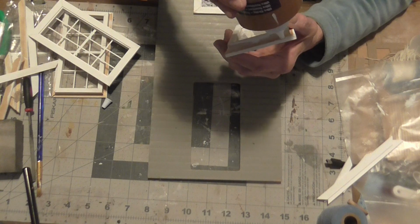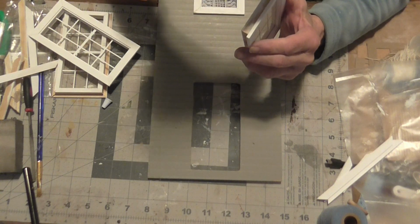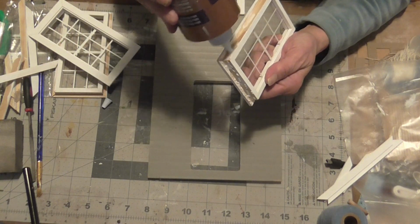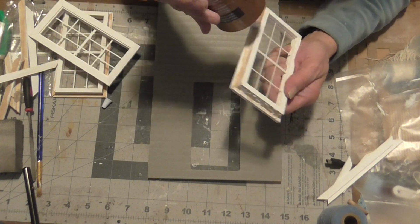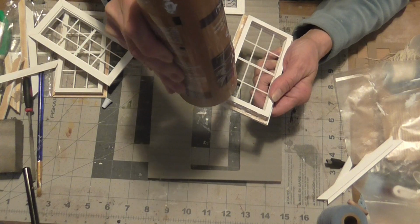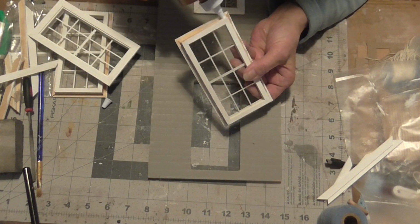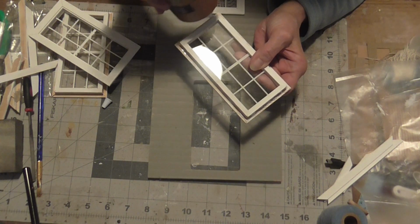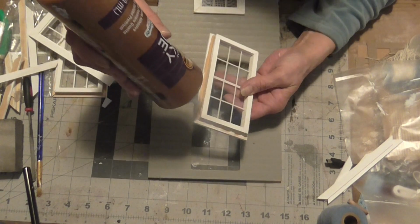So now I've got it so that it fits, and I'm just putting glue around the edges to hold it in. I'm just kind of taking my time because I want to make sure I get glue everywhere that I want this window to be stuck in, because I don't want it coming loose. I don't want it falling out. So I am just making sure that I get a good line of glue on the part of the frame that's going to sit inside of the window and on the part that's going to be glued to the siding.